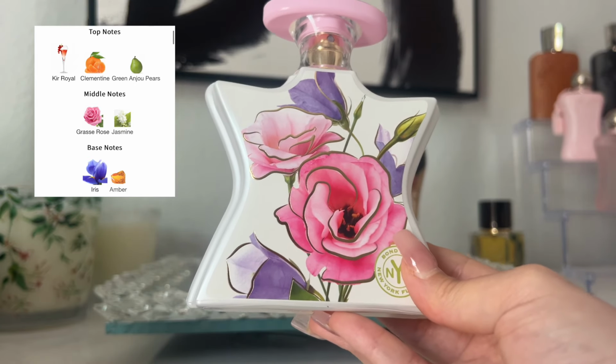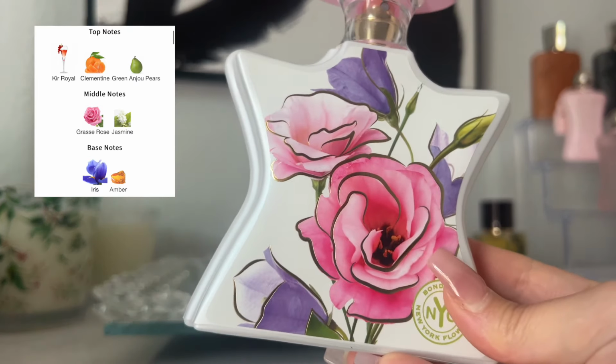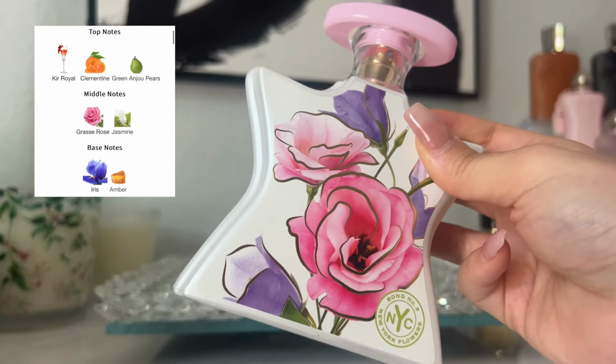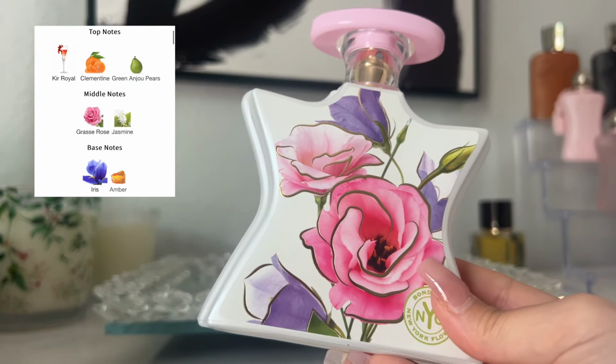So this is a really nice, clean, powdery, fruity rose fragrance. I get that clementine, there's some pear, and also a note of Coeur Royale, which is supposed to give it that champagne-like, bubbly, black currant vibe, which I do also pick up in here. But on the dry down, you do get more of the iris, making it more powdery, and it blends beautifully with the rose, making it a little bit more sophisticated.